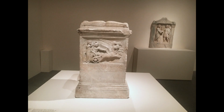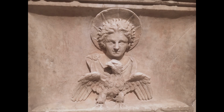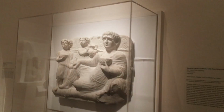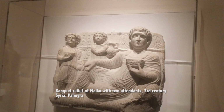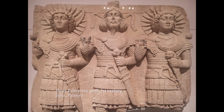And these two are from Rome, a Palmyra community that was established in Rome. We can get a sense that even when they left Palmyra, their religion was a huge part of their identity. Here is an image of gods dressed in armor who would protect the cargo that people transported through the desert.